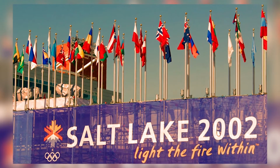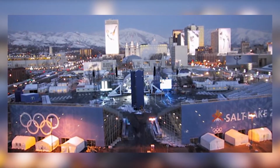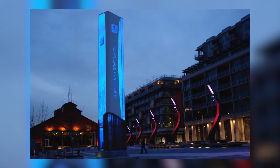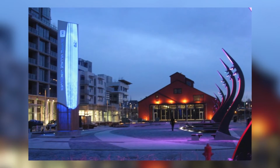I'm always amazed at the challenges this team's able to pull off. What we did in Salt Lake City in 2002 for the Olympics had never been done before. We put some 250,000 square feet of fabric in that city. And what we did in 2010 at the Vancouver Olympics had never been done before. We did 12 40-foot tall venue towers that were installed in the middle of a snowstorm.